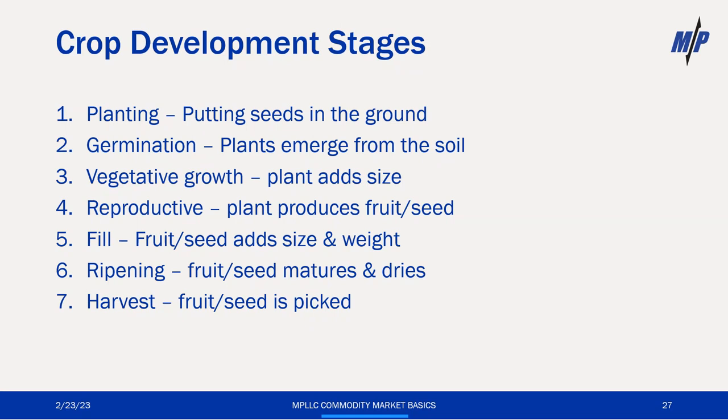Well, planting is pretty easy. It's when we're putting seeds in the ground. Germination is very similar. It's when those seeds start to emerge from the soil. And I'll show you all of this, and I'll show you pictures and talk through it in a little bit more detail. But generally, we put the seeds in the ground. The seeds come up out of the ground and emerge.